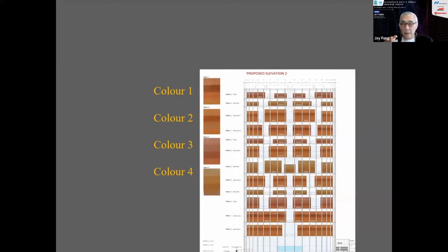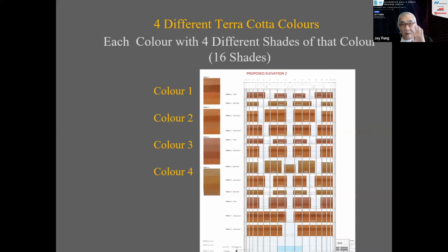He would want a different color scheme for different floors. They had chosen 4 different main colors for the terracotta, you can see them here. Color 1, 2, 3, 4. Each one of the terracotta colors will consist of 4 different shades of the same color. So altogether, there are 16 shades that we need to do. And it gets to be quite complicated.